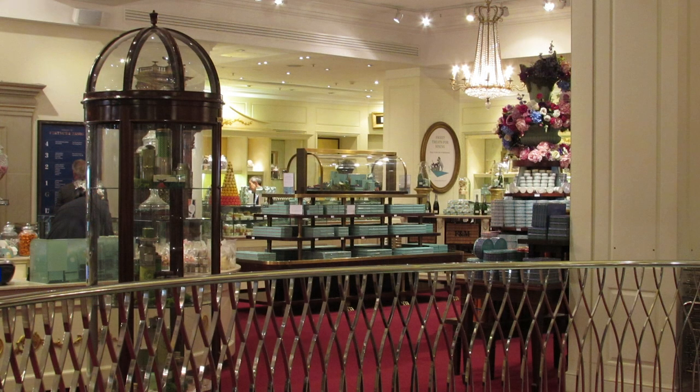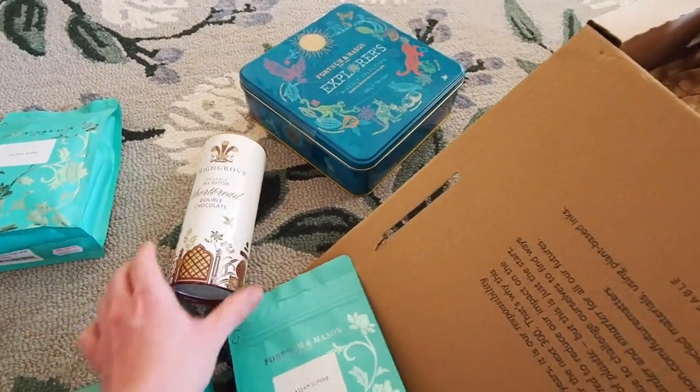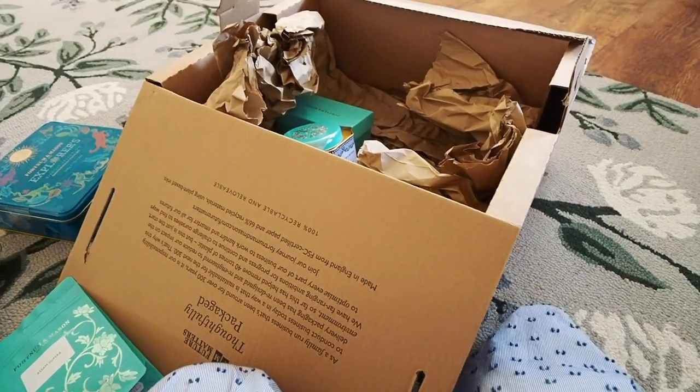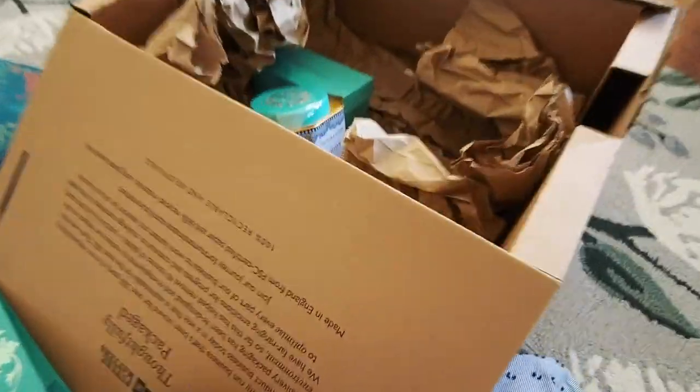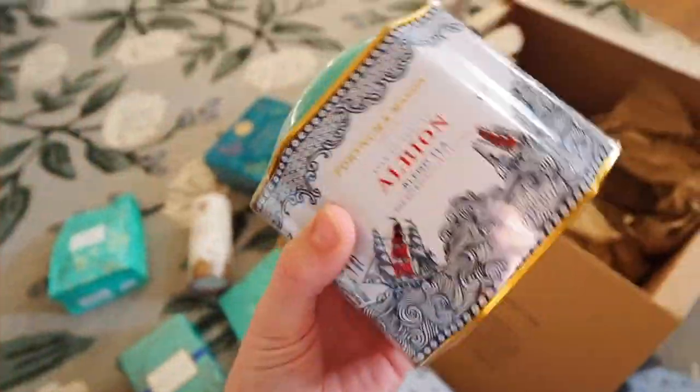Usually I go for the freshly baked treats. One time we got a box of mini cupcakes, and there are so many other absolutely beautiful things. And downstairs in the food hall, they have beautiful pies and amazing things, which obviously I restricted myself to tea because I felt like that would travel best.